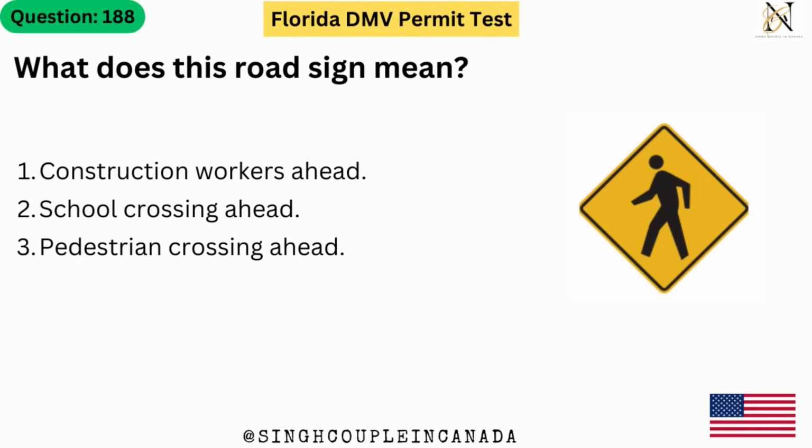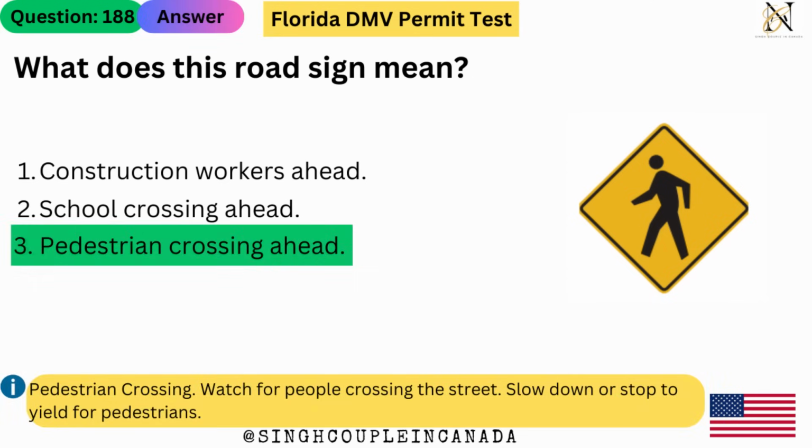What does this road sign mean? 1. Construction workers ahead. 2. School crossing ahead. 3. Pedestrian crossing ahead. The answer is 3. Pedestrian crossing ahead. Pedestrian crossing. Watch for people crossing the street. Slow down or stop to yield for pedestrians.